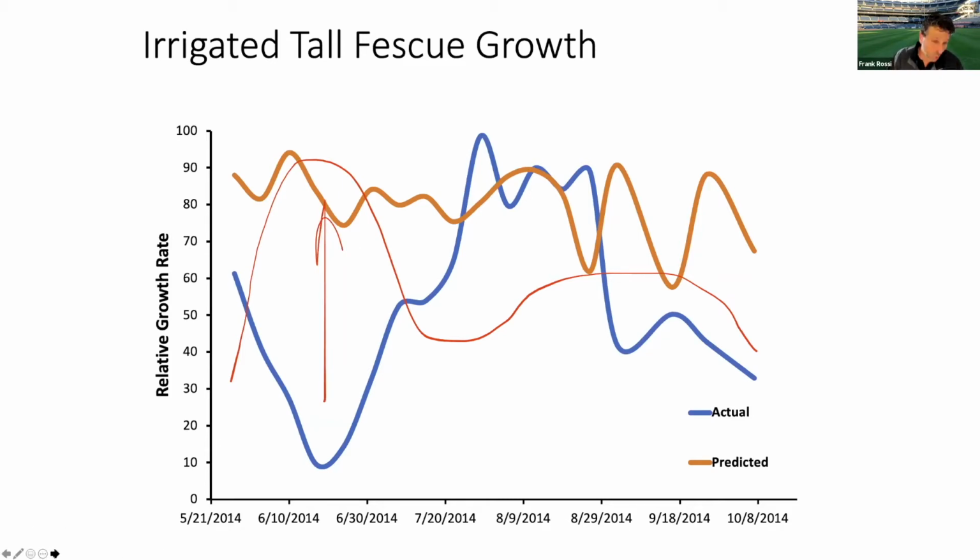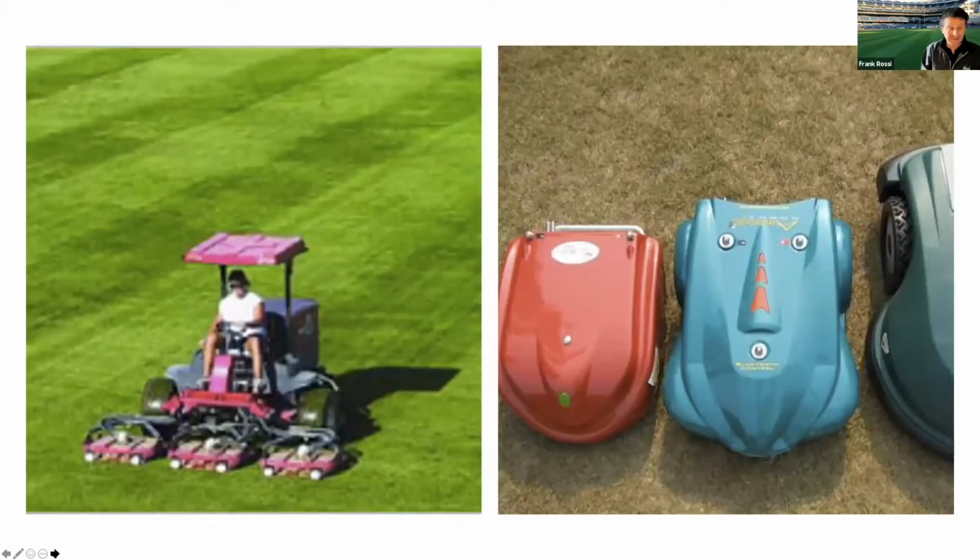So how do we reconcile this? Well, we reconcile it by trying to understand our growth better: how much it's growing, how much we have to mow, what height we're mowing at. Now, currently we're mowing with people. Soon sports fields are going to be an easy adaptation for better robotic autonomous mowing when we see it.